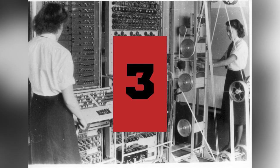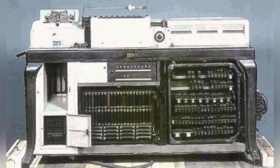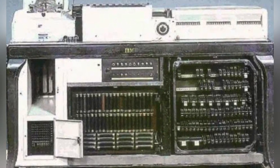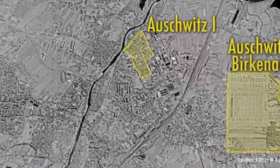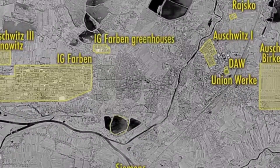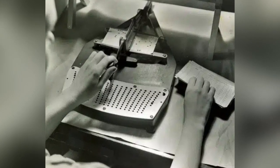3. IBM punch cards. Not invented, but used. IBM is an American company, but it already had a branch in Germany in the early 30s. After Adolf Hitler came to power, the representation in the country remained, and IBM did not refuse to cooperate with the Nazis. IBM subsidiary DEHOMAG provided punch cards for first-generation computers to the German government.